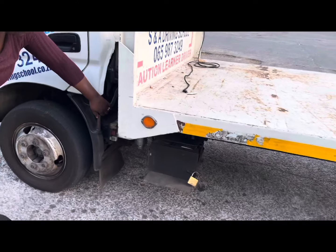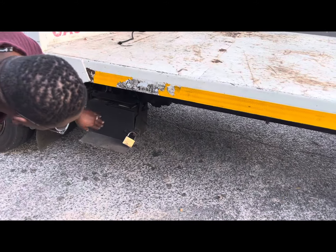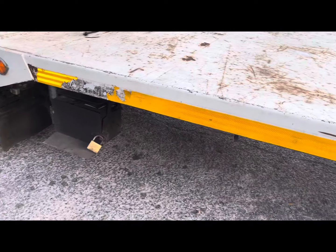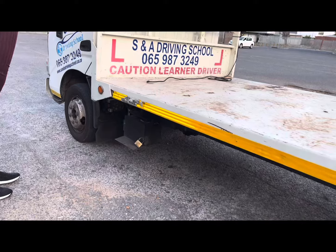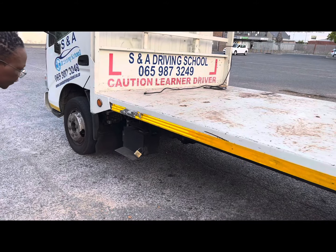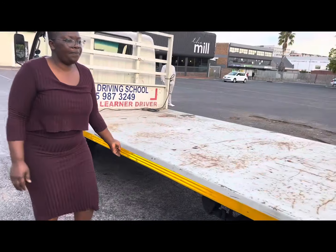All right. So you say also my battery is secured. My battery is secured. My terminals are tightened. The terminals are inside the battery, remember? And then you say my reflector tape is visible. My reflector tape is visible.